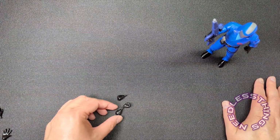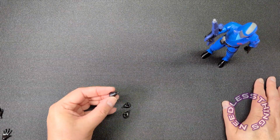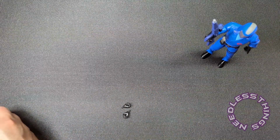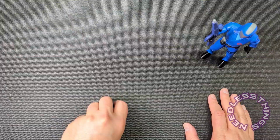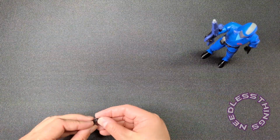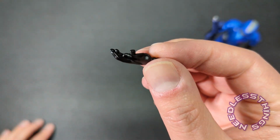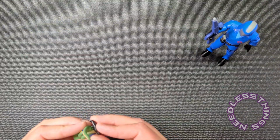So this... Oh, he's got... Okay, wait a minute. Oh, that's not a closed fist. Oh, we got to save that one. Okay, so we got the trigger fingers. We've got two closed fists. We've got kind of an open hand for holding some of these other accessories. We've got this open palm hand with a peg in it so that he can hold the snake.